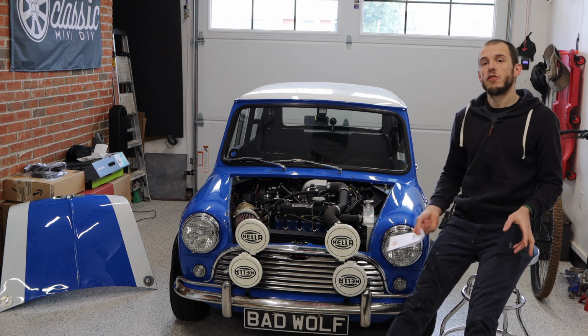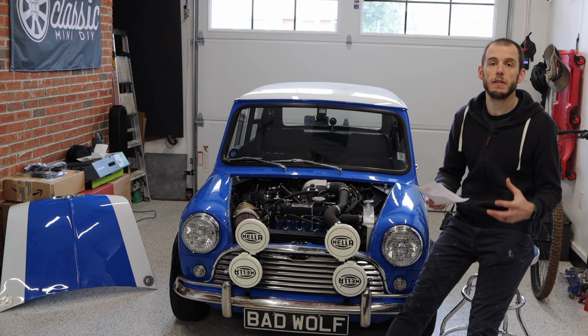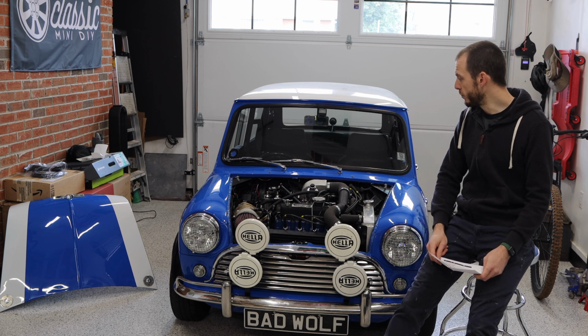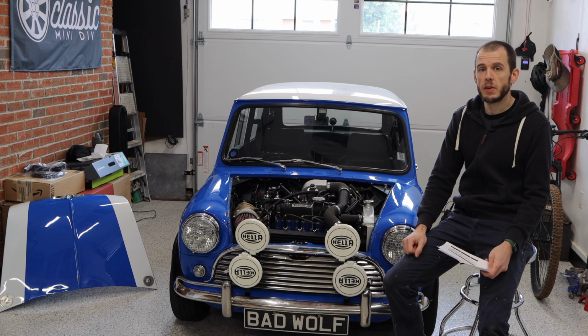Well, now that the engine's run in, now that we have a good tune on it, let's take it apart so that we can start cleaning up some stuff, fixing up some issues that we ran into, and getting it ready to be on the road for a while. So jump over to the engine bay here with me, and I will share with you guys what's next.